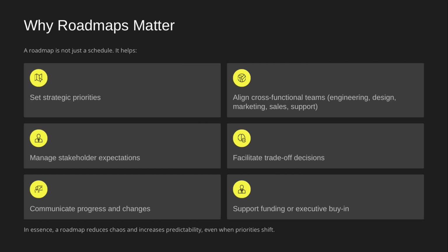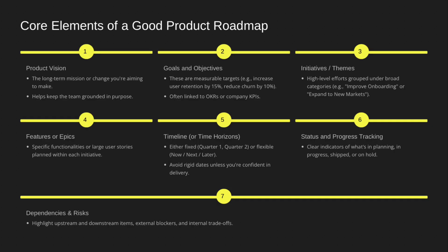Okay, so we know what it is, why it's important, what actually goes into one. What are the components? The source material breaks it down. It starts with the product vision, right? That big long-term mission, the change you want to make in the world. Keeps the team grounded, gives that why. And then, flowing from the vision, you get your goals and objectives. These are the measurable things, like increase retention by X%. Exactly. Specific targets. And often, they should link up to the company's main KPIs or OKRs. That makes sense. Connects it to the business.